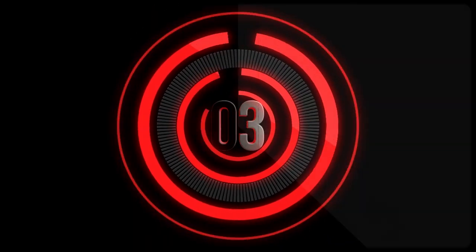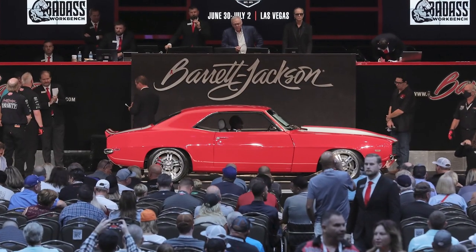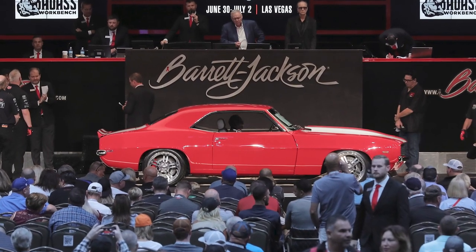Time for the top three Chevrolet sales from Houston. Number three, it's a 1969 Camaro. This one's a custom. It's got an LS7 V8 engine, six-speed manual transmission, sort of a resto-mod build. Looks relatively stock from the outside, but very custom underneath. Let's watch it cross the block.